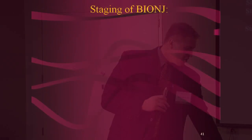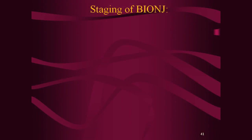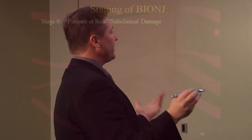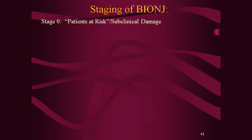So we've gone through different levels of staging these. We have 1, 2, 3, and then we subdivided those into A and B based on size. Over time, we've been trying to figure out a stage that says, if we see this, we're going to treat it this way because we get a good result, or a better result. So this is the staging system that we currently use. Stage 0 patients don't have any exposed bone at all, but they are potentially at risk because they've been taking IV bisphosphonates for a longer period of time. You don't see any exposed bone.